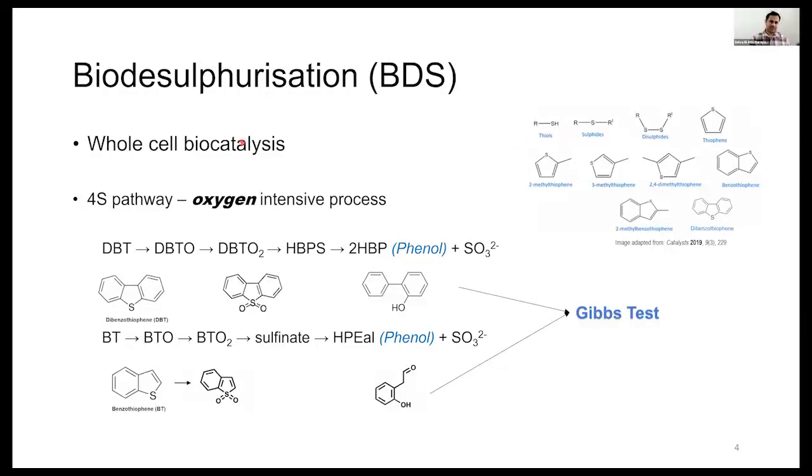It's a whole cell biocatalysis process. And in laboratory research, benzothiophene and dibenzothiophene are taken as model organosulfur compounds. And bacteria do this in 4 steps. It's a multi-enzyme process. For example, the dibenzothiophene is sequentially converted into 2-hydroxybiphenyl, which is a phenol. The benzothiophene is also converted into hydroxyphenoxyethanol, which is another phenol.